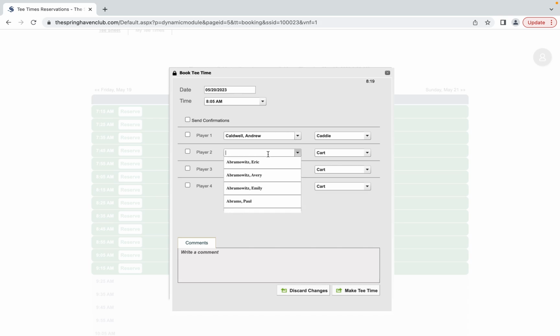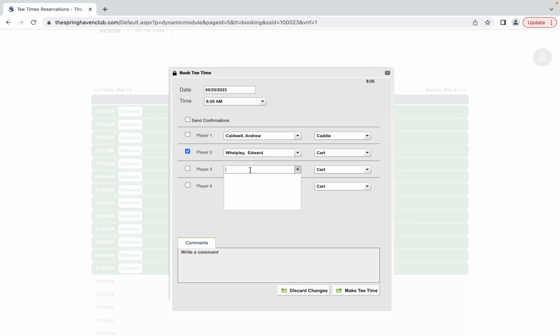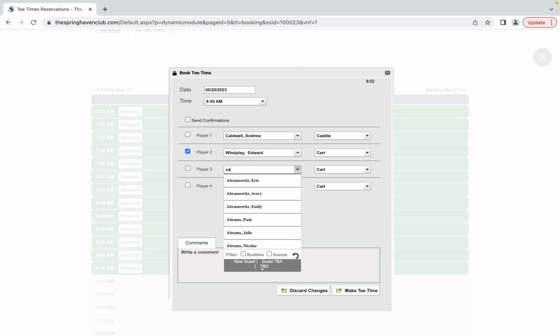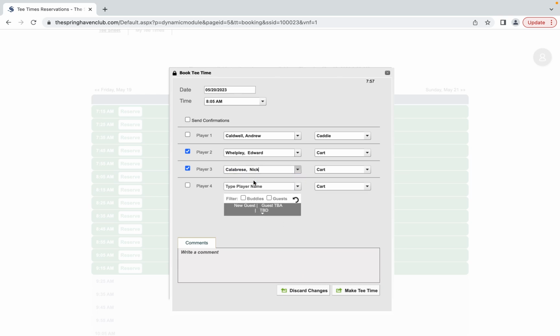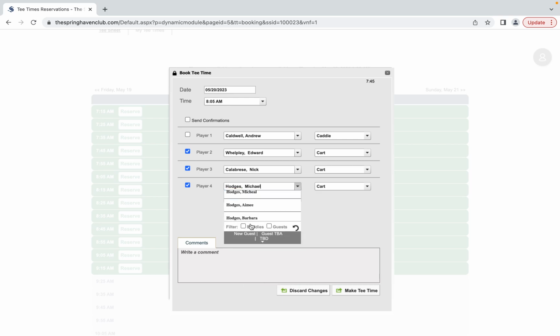So let's say Mr. Caldwell is going to play with Ed Welpley. I simply type in Mr. Welpley's last name, and it's going to populate the people in Mr. Welpley's family. I'm going to select Ed Welpley. I'm also going to pick an intermediate member here, Nick Calabrese. So I see Nick Calabrese populate. I'm going to click on him, and I'm going to select Mike Hodges as an additional player. So I'm going to select Mike Hodges here as the 4th player.